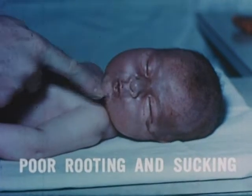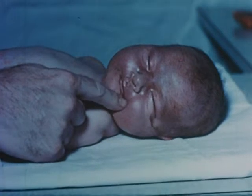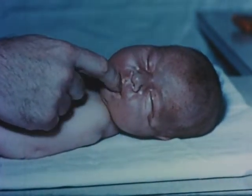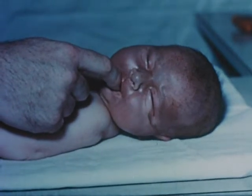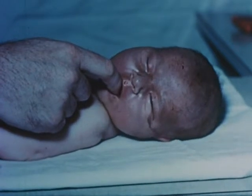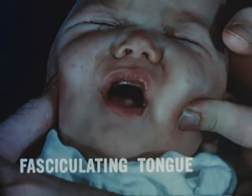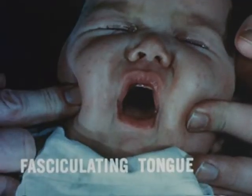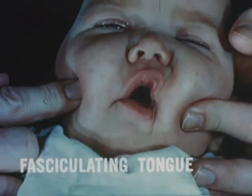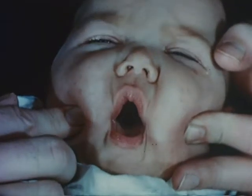An absent rooting response and very feeble sucking are seen in this case of congenital Werdnig-Hoffmann disease. Another case of Werdnig-Hoffmann disease, still active with incomplete atrophy, shows a visibly fasciculating tongue. The fasciculation is often most easily seen on the undersurface of the tongue.